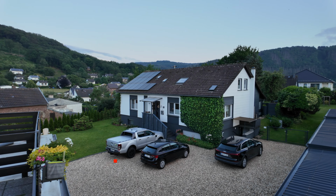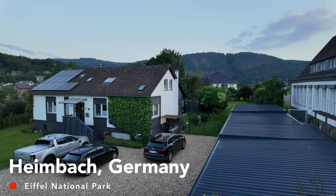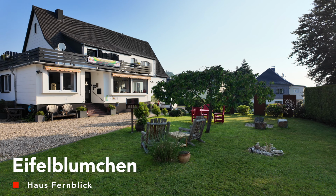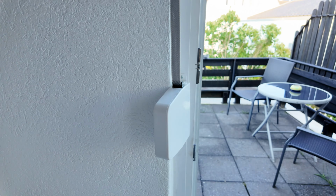And we are in a village called Heimbach in the Eifel region. A little place called Eifel Blumchen. Really nice little place if you're out on a bike in this region to stay.